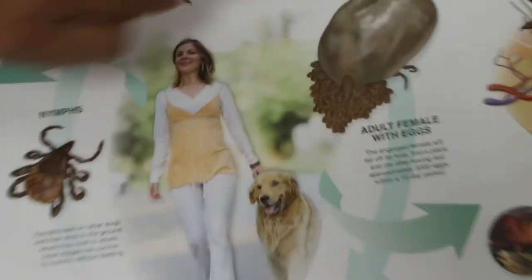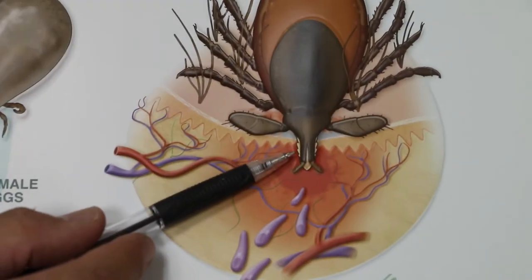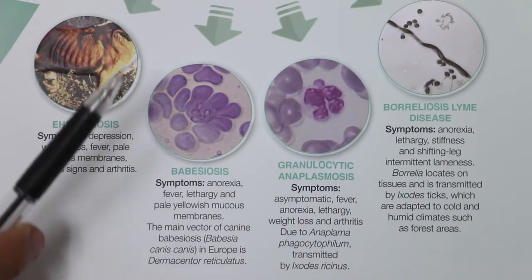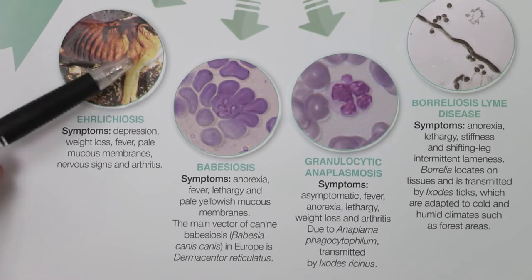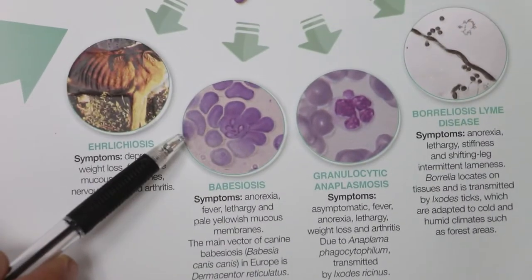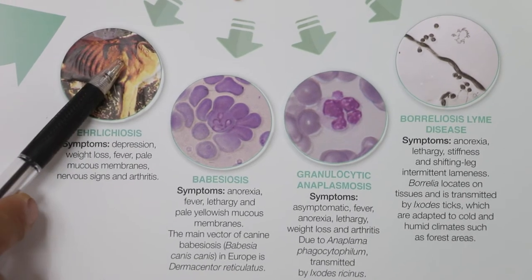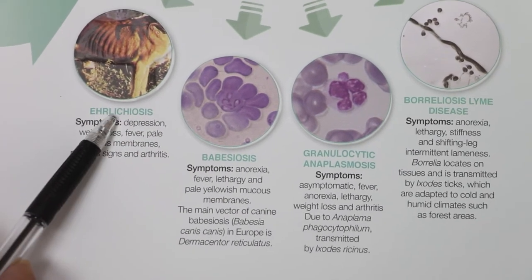We look at the main diseases transmitted by ticks to dogs. Now the tick will bite the skin of the dog and transmit the parasites from the saliva into the bloodstream. Now, for this Jack Russell, we have the two diseases, Ehrlichiosis. Actually, this picture is not very good, in the sense that when you look at the blood results, it should be the type of picture where you see the microorganisms inside the white blood cells. This picture just shows a dog emaciated, so it's not a good picture. But you should have a picture of a white blood cell infested with the parasites.